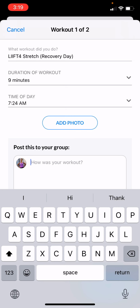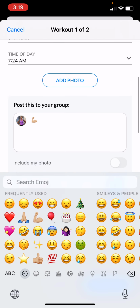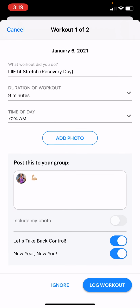So your coach can see that you have participated in a workout, but he or she cannot see what that workout is, what you thought of it, etc. So even just adding a little icon, something like a thumbs up or a muscle or a smile, hard, challenging, great, that sort of thing, will allow not only your coach, but also others in your BOD group to see how that workout was for you.